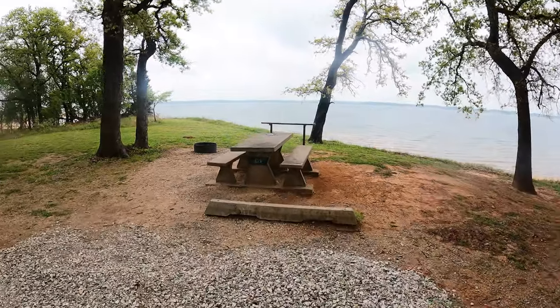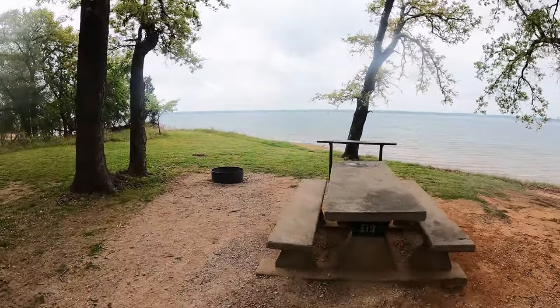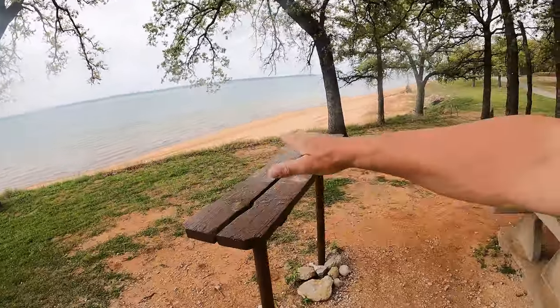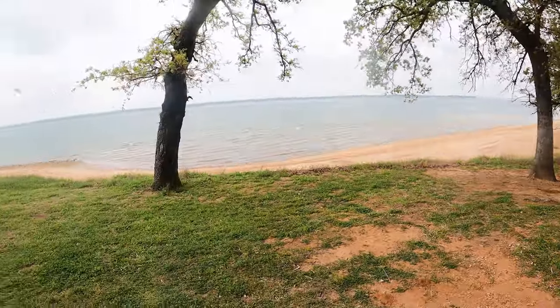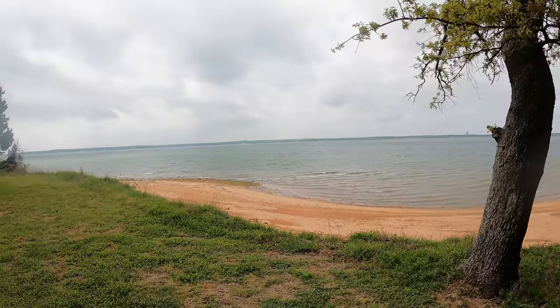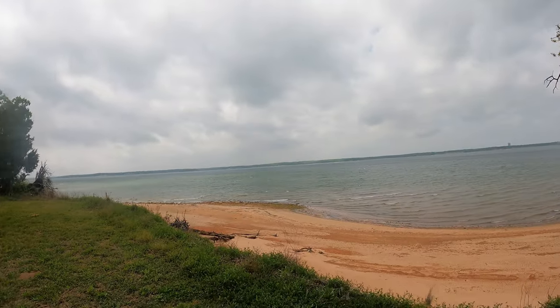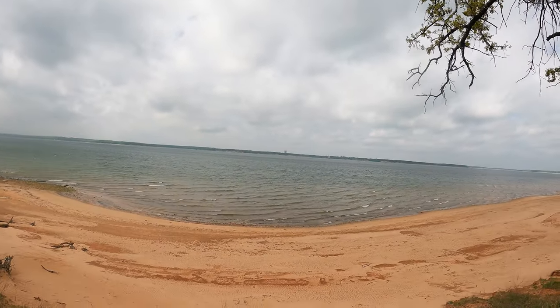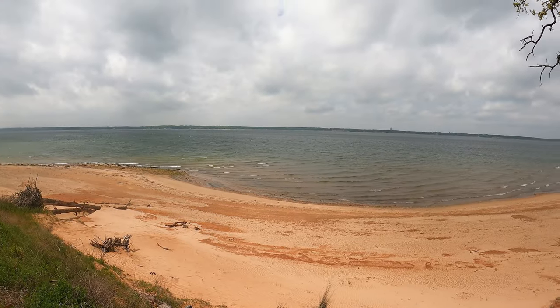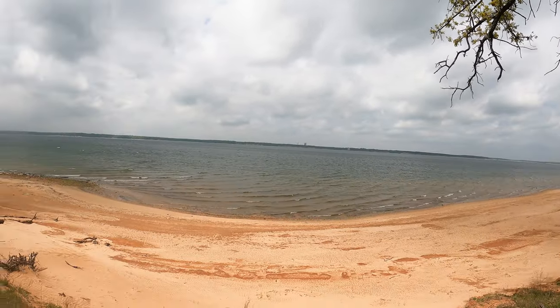Concrete picnic table for your dining pleasure. We have a fire ring, and of course we have the little table for your camp stove. But best of all, look at the view. How incredible is this? That's a long way down to the water though. I'm going to have a bit of lunch, and then we'll deploy a little red and go see some stuff.